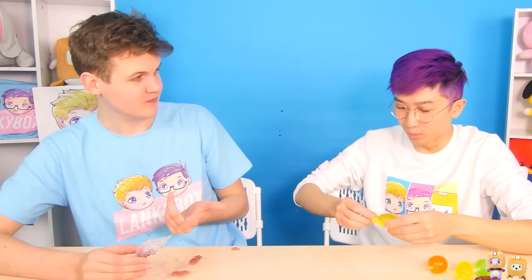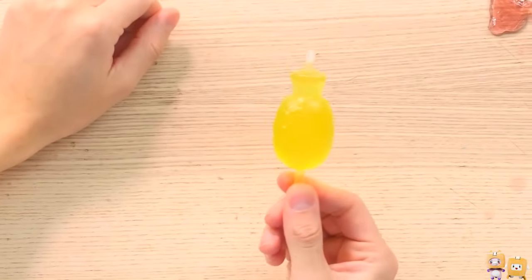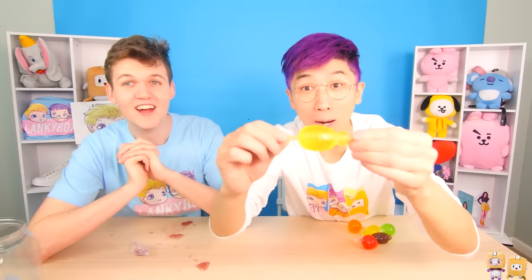How's it taste? It tastes like grape. Really? It's pretty subtle, but I actually like how these taste. On a scale of 1 to 10, what would you say? I would probably give the grape a 9 out of 10. That's pretty high. Okay, Jessica, we're going for the lemon. Or is this pineapple? This is a little pineapple. You gotta say the game before you do it, like I saw on TikTok. Hit or miss!